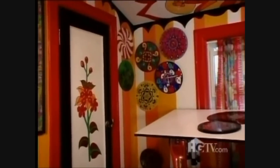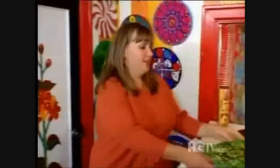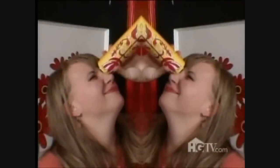I've added some extra dimension by hanging up a lot of my painted mandala records. A mandala is basically a circular design with a pattern that radiates out from the central point. These are some of my painted records. This is one of my clocks. If you look at it, it's kind of cool when you spin it. It's kind of like a kaleidoscope. This kaleidoscope right here is one of my big inspirations because when I look at it, it takes everything and mirrors it and divides it up and makes all these new cool patterns. And that's what I love.